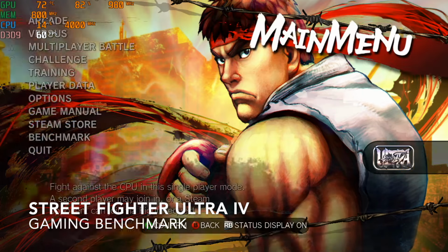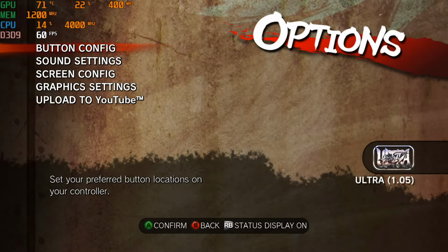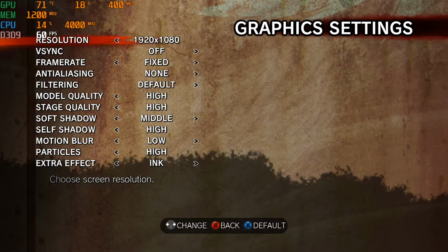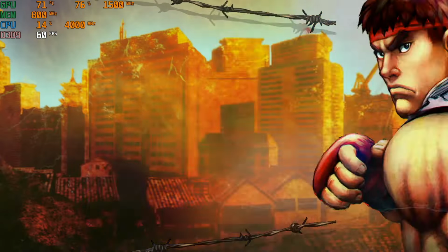And finally, Street Fighter Ultra 4, absolute classic beat 'em up, my favourite type of game. A bit older, runs perfectly on this T14, 1080p, all high settings. Now it's capped at 60, but it never drops below. So this sort of title is perfect for this little Ultrabook.